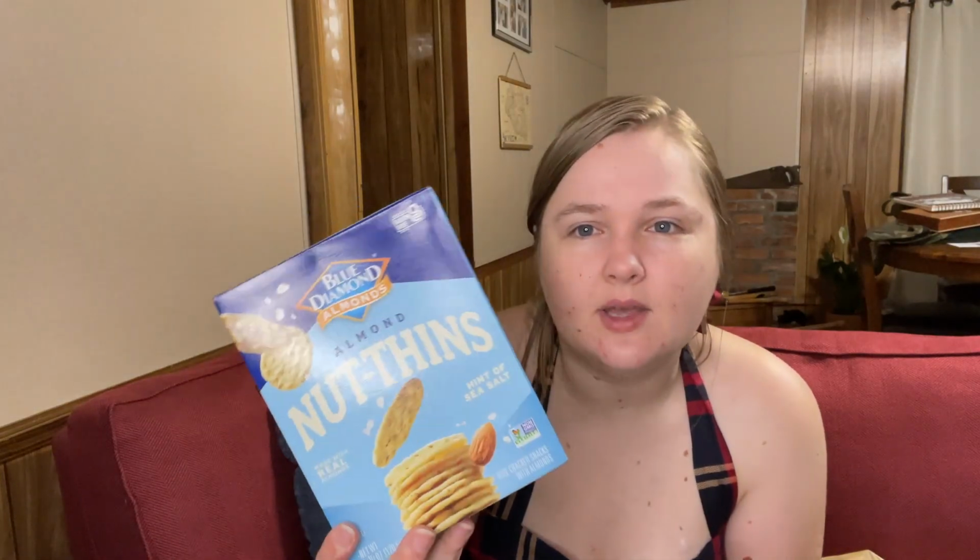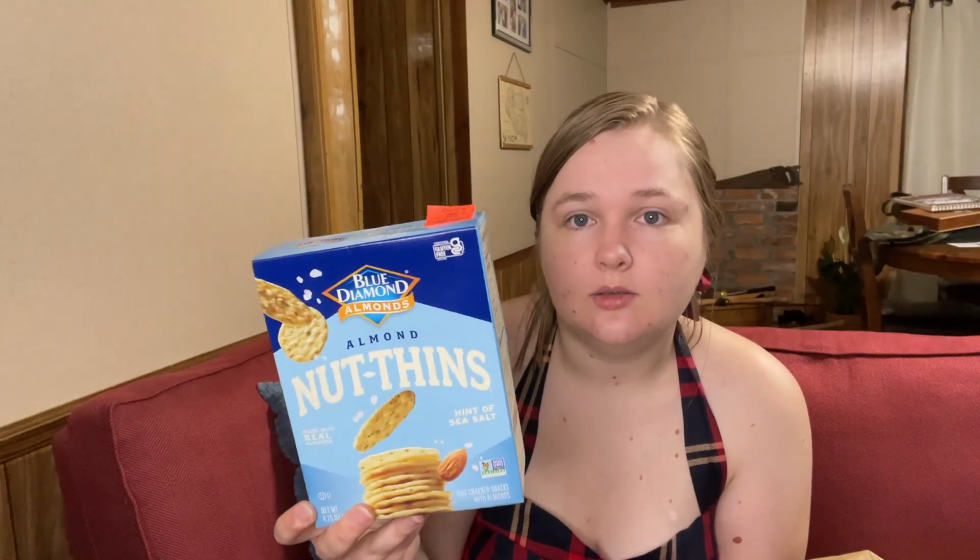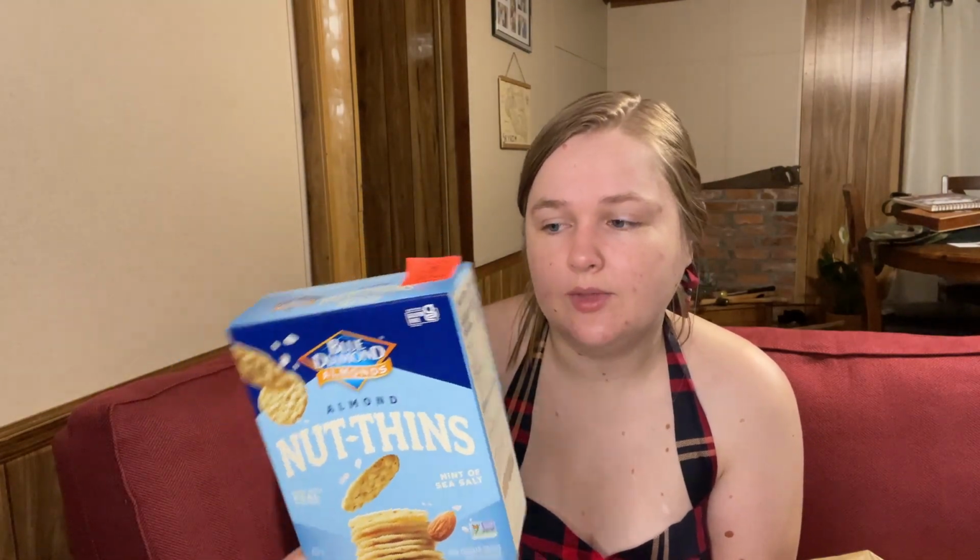Next from Ollie's is, if y'all don't know, if you've never shopped at Ollie's, they also have food, just like shelf stable pantry items and lots of coffee. I didn't get any coffee this time, but I love these nut thins because they're mostly made out of rice and almonds, and they're really easy on my stomach. Also, they typically don't have soy in them, which I'm allergic to.